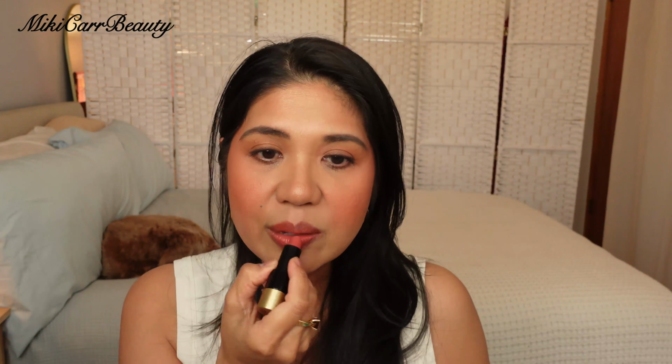I have brown lip liner on, and just so you can see how it grounds the look, I just think it's perfect. So I knew that I had this color at home, so I chose not to buy the lipsticks, especially since things are $90.